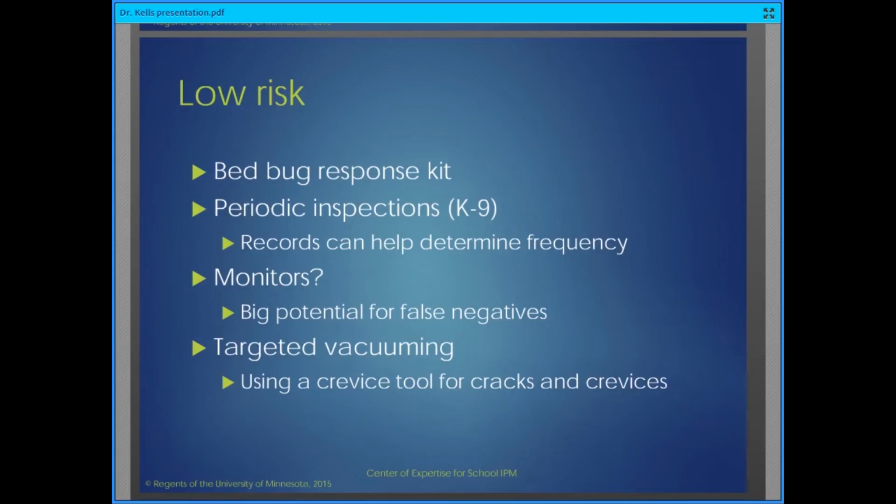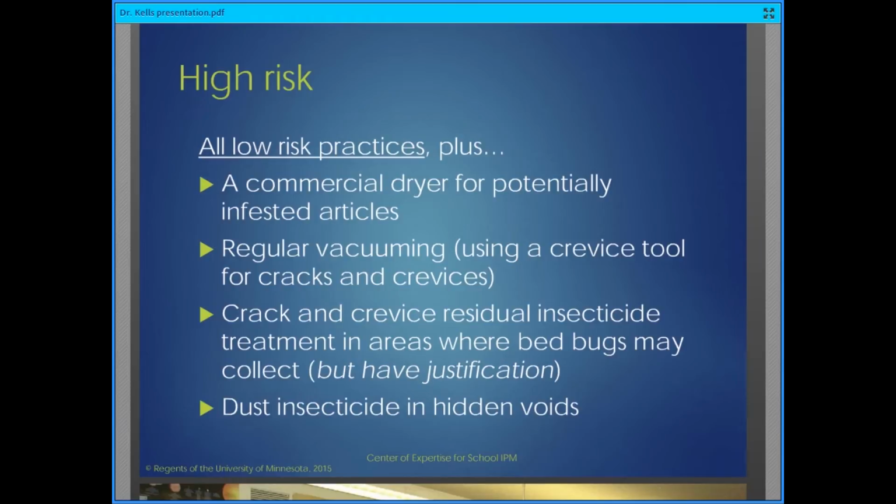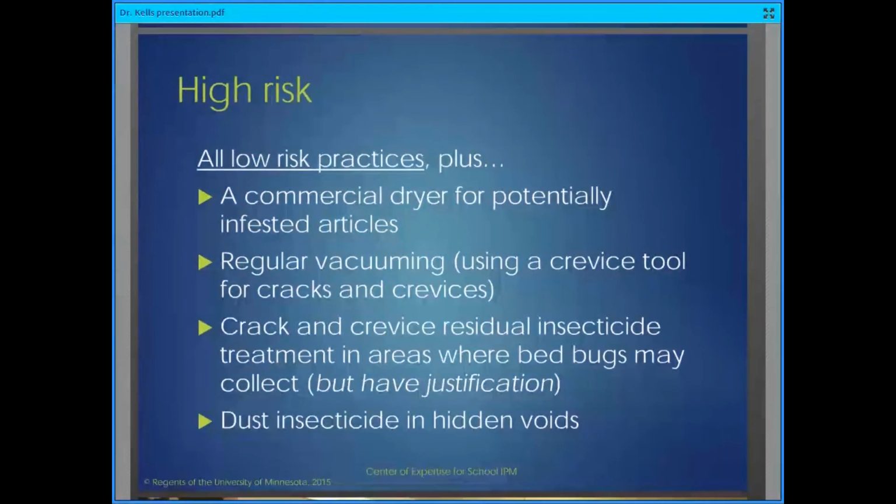In a high-risk situation, you want to allow for the low-risk practices that you would normally do, but you also want to look at using a commercial dryer potentially for infested articles. You might use more regular vacuuming, and you might even consider crack and crevice residual insecticide treatments in areas where bed bugs may collect. But we really want to have justification that yes, this is necessary. You may also use a dust insecticide in hidden voids to prevent any buildup of bed bugs. These are options that you might consider if you're continually getting bed bugs showing up with a risk of an infestation starting.